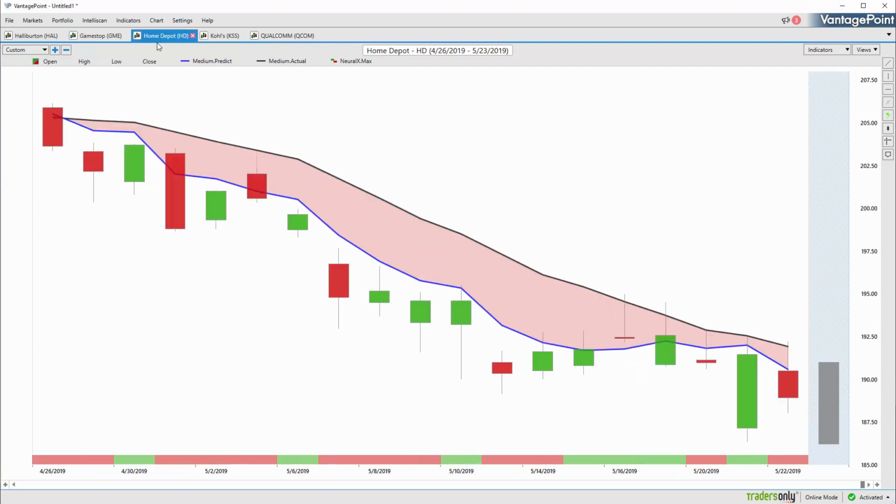Moving forward to shares of Home Depot and some more of this retail space, very clearly here, going into this month of May, not a good time to be long Home Depot. You see similar action on things like Lowe's and just these retailers in general.